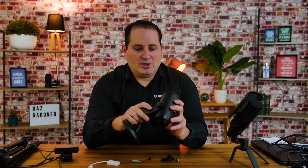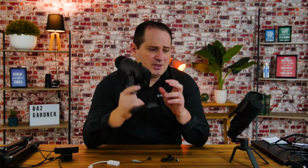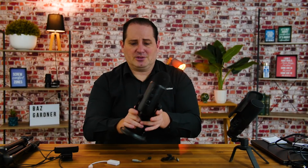Probably the one that I would recommend as the default, however, is the Blue Yeti. Make sure you don't get the one that has a different input. You want the USB input, not the XLR input, so it'll plug straight into your computer. These are both USB microphones. I want to make this as simple as possible for you. You don't need to be an audiophile or invest in crazy amounts of gear.